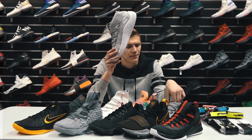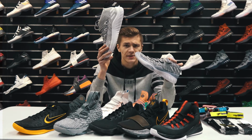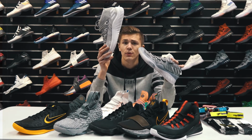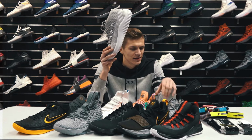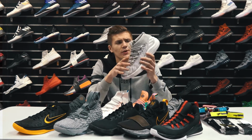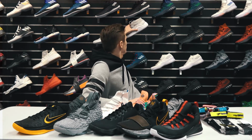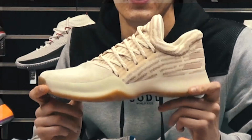But for example, if we go back to these crazy explosives, this shoe is way more narrow. If you are a wide footer, this might not be the best choice because you will not find them comfortable. And if you are one of those guys with a really wide foot, then there is a shoe just for you in the market. And that's the Harden Volume 1.